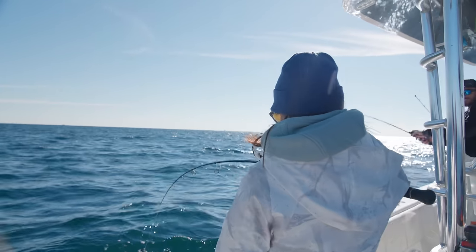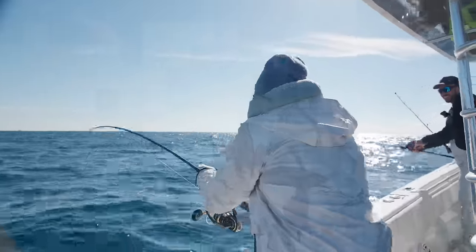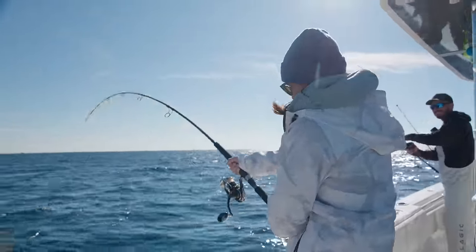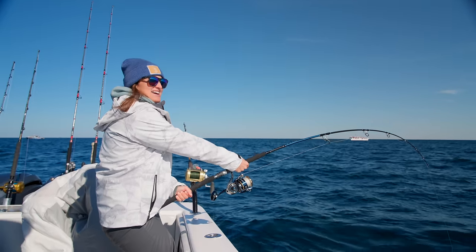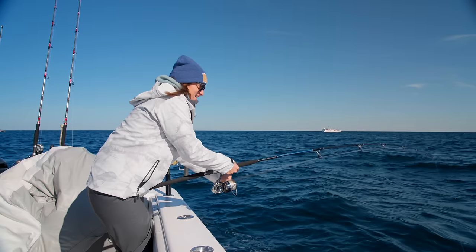Come on, Brookenstein. That don't look like a shark. Pull on him, Brook. I don't know what it is. I dropped down and I only jigged a few times and I'm on and Ryan's on. I don't know what I have though.